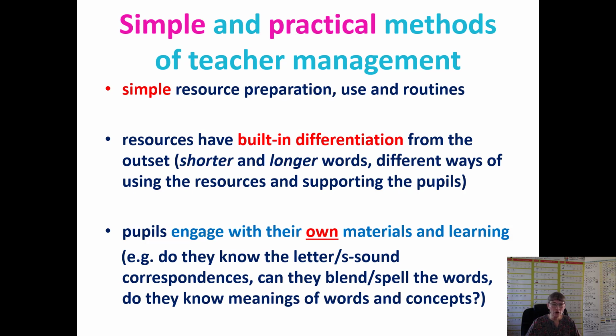So do they know the letter sound correspondences? Can they blend and spell the words? Do they know meanings of words and concepts? And part of the teacher training is about children being able to mark their own work, tick it if they think they know it confidently, circle things they don't know, and from the outset they understand that it's absolutely okay not to know something because they're just the learner, and it's the teacher's responsibility to help them with that, to teach them again or give them more practice. So in this very complex alphabetic code, the teacher is taking responsibility from the outset to engage learners fully and make it clear that it's okay not to know something.